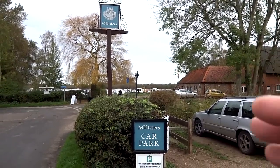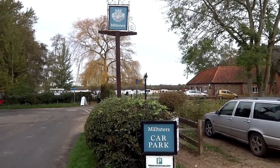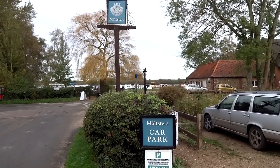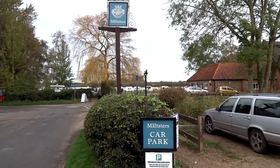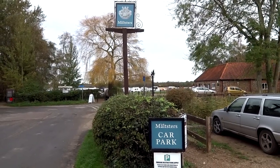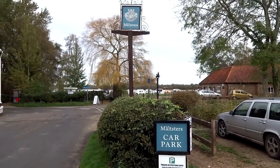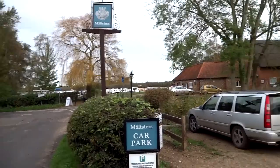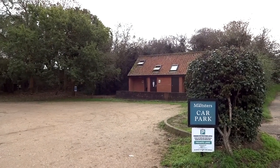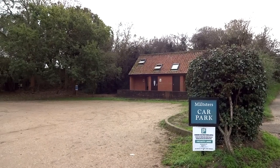Again, not open all year, but good place to stop off if you're short of a pint of milk or a loaf of bread, or you just want to get some gifts, postcards, and send a letter by the paper. There's also provisions for water and refuse. And over here, you've got the public toilets. So you can come here and not worry about filling your holding tank on the boat. So overall, it's a really nice place to stop off.